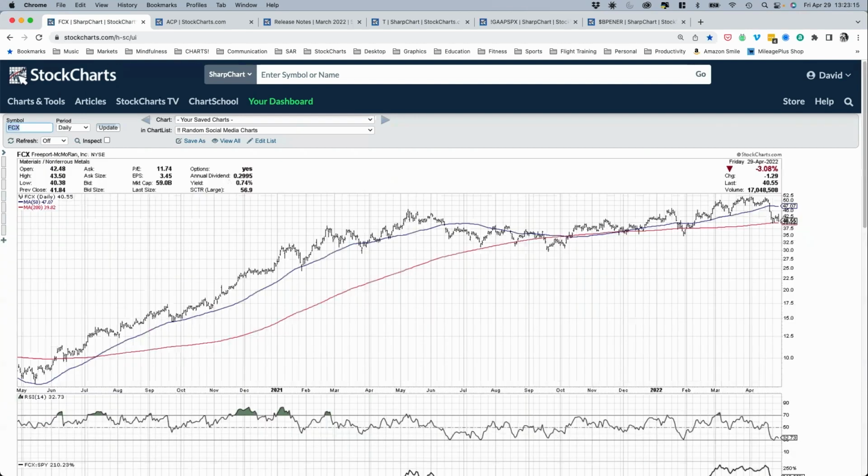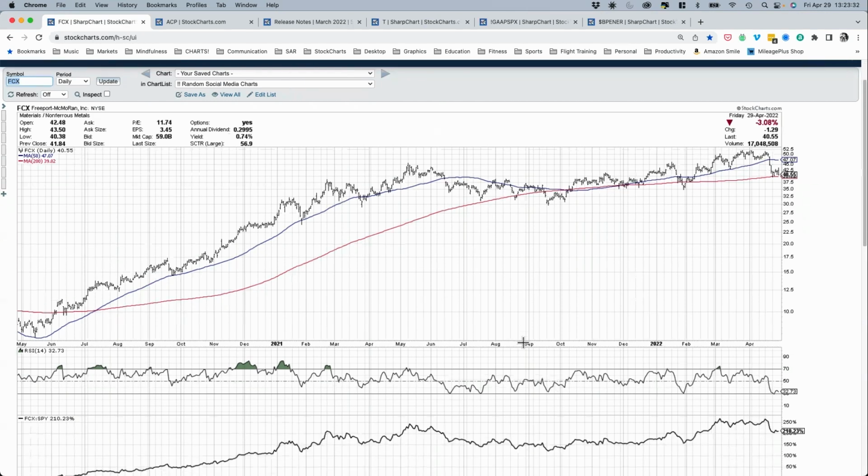I was talking with Grayson Rose earlier today. We were looking at Freeport-McMoRan, same sector, different group. This is more of a non-ferrous metals group, more copper and other things, but pulling back to the 200-day moving average. I think these stocks are very close to breaking down here. And if they do get below those key support levels, I would certainly be looking for opportunities elsewhere.